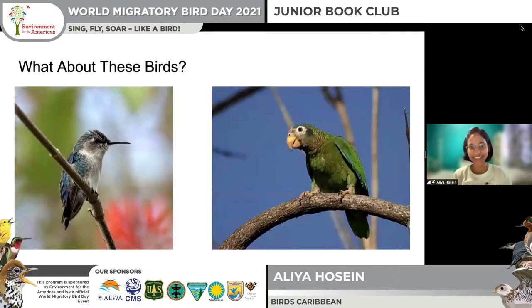Okay. Right, so what about these birds? Do you think you know these birds? What are these birds? And again, I think if you want to continue on, we'll wait and come back to you with the answers. Okay. So on the left is the immature bee hummingbird. And this is endemic to Cuba and the smallest bird species. So you all might have known that because it is pretty phenomenal. And on the right, it's a yellow-billed parrot, an endemic parrot species to the island of Jamaica.